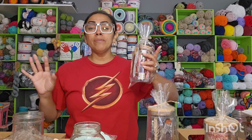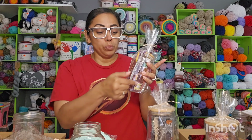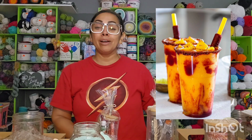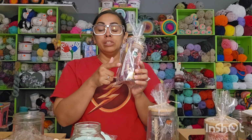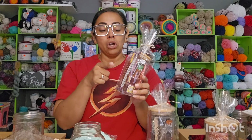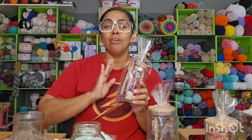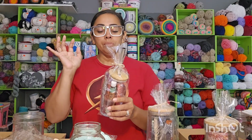So if you guys have ever seen the pictures of the ice cream drinks with the red and the orange swirling in it, that is that. I will show you what it looks like. This is what mangoñada looks like, okay? Then the tamarindo stick is just tamarind paste on a stick dipped in chili powder. It's all sweet, all sour, all spicy, all good. Just goodness. So I did this.